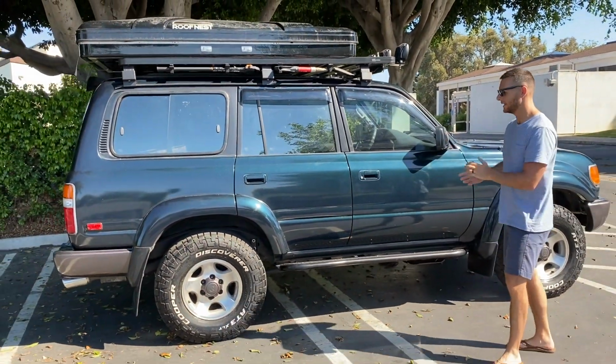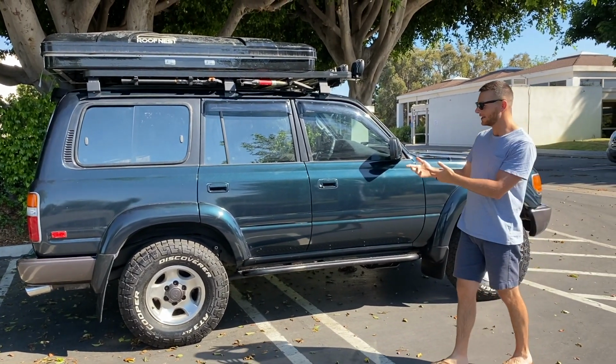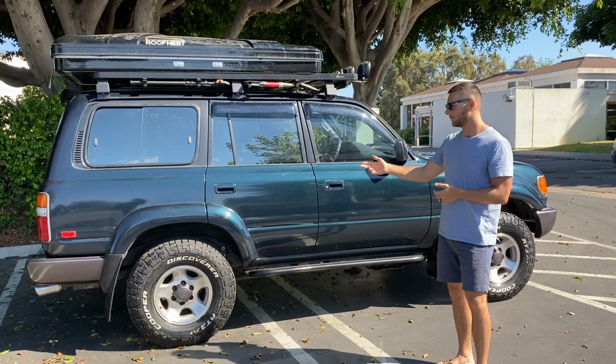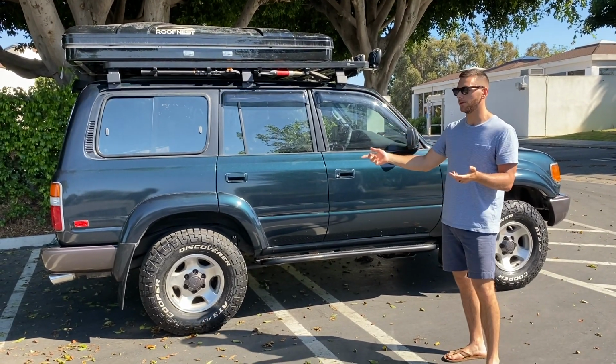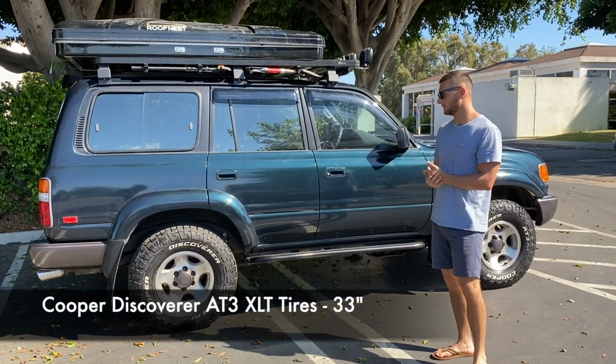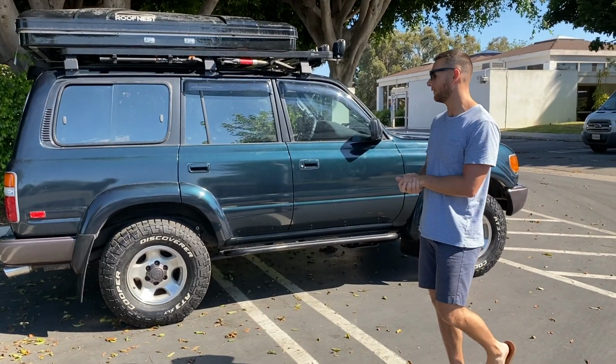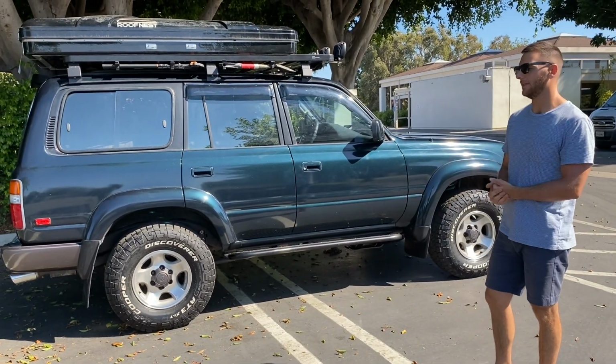So I did the suspension, very, very happy with that. The tires, I freshened the tires. They were the same size, but they were 33. So I kept the 33-inch tires, but I upgraded to Cooper Discover AT3 XLT tires. They've been amazing rubber out there, both on the driving roads and then off-road.